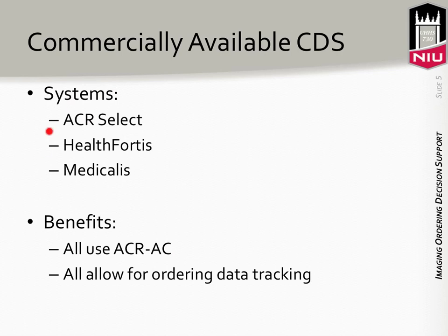But actually, all three systems here make use of it, really showing you the value of this particular tool and how important it is for the field when you have all of these different vendors utilizing the same base. It says, hey, this is something that we should be utilizing as a profession across all provider disciplines.